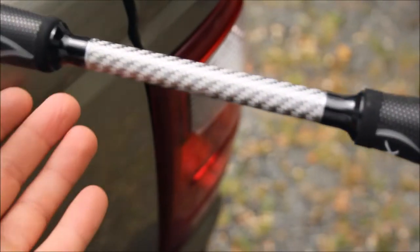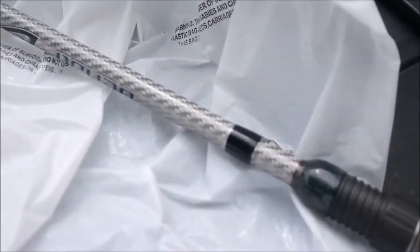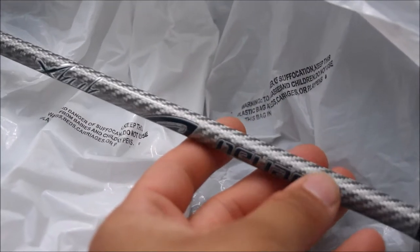All right, guys, this is the new rod I just picked up from the Tackle Box, our local tackle shop here in Southern Maryland. Tackle Box MD, check them out.